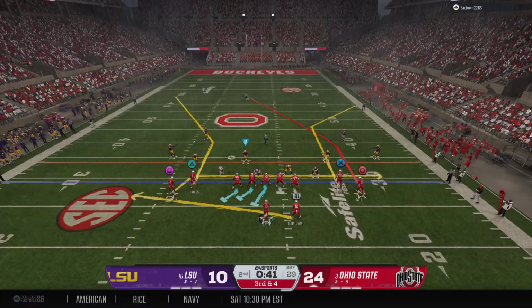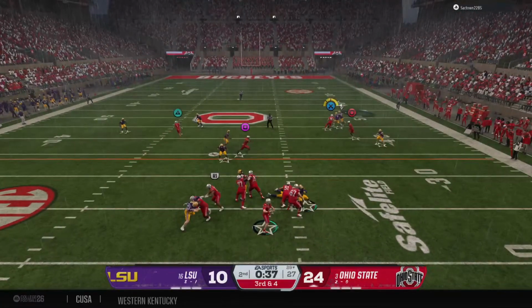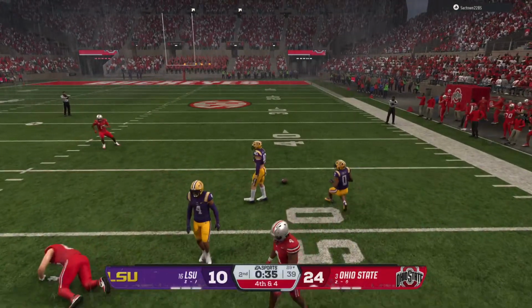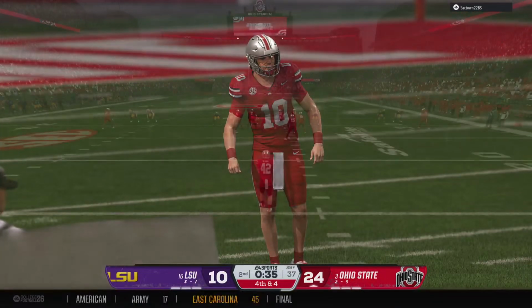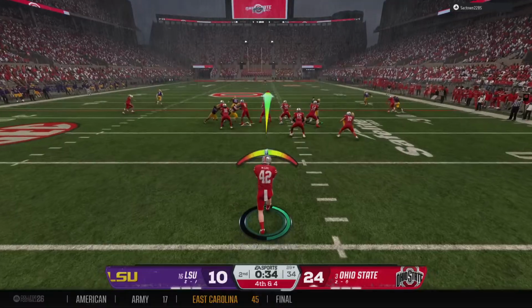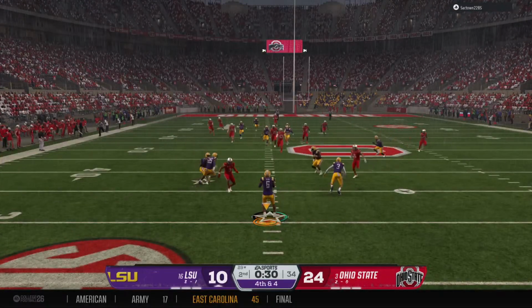So a very makeable third down for the offense. Throwing off play action. But it's incomplete. They miss an opportunity, and now it's fourth down. Boy, third down and short. They decide to throw the football, roll the dice a bit, doesn't work out. Now you're at fourth and short.